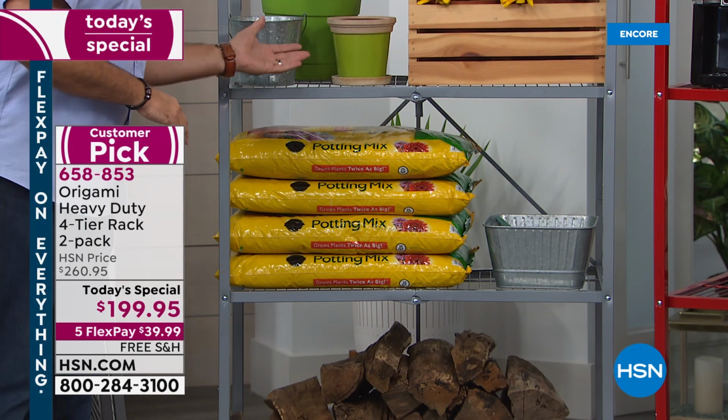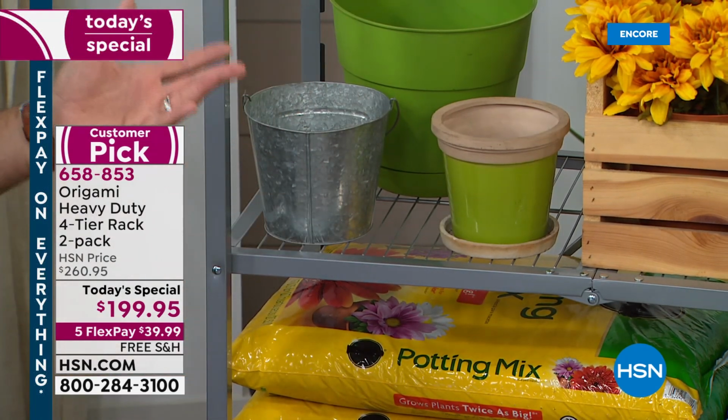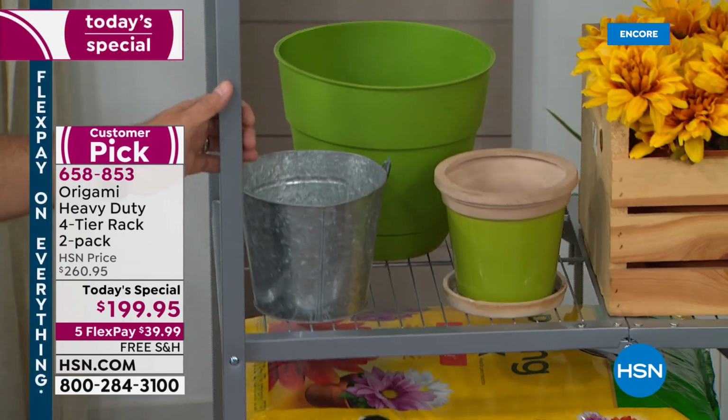That's why people use them for drying racks, baker's racks, all kinds of things. Whatever their imagination dreams up, they can do it with this. And it's super easy to roll, and that's a big deal.